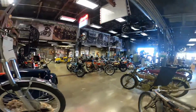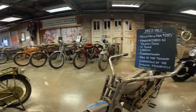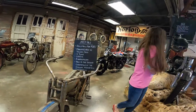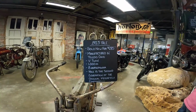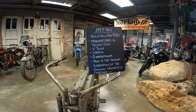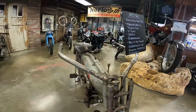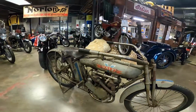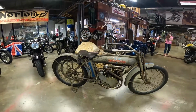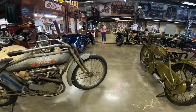So what were you doing today? I didn't read the sign. I'm painting. You're painting? Sold new for $285 in Ohio. V-twin, 1,000 ccs. Wow.